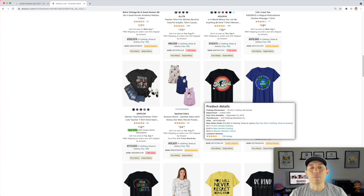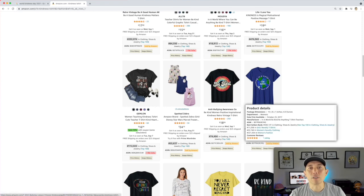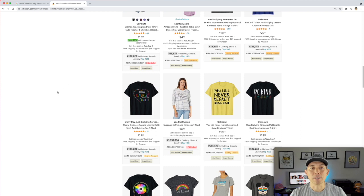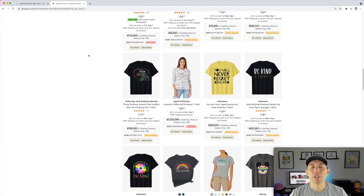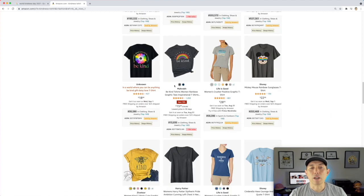So make sure that these are not trademarked. Take a look at USPTO and find it. If you think of a phrase, make sure it's not trademarked. But I'm just saying right here, lots of different ways that kindness t-shirts are selling right now. So think of your own phrase, get some inspiration from these t-shirts right here on what to do.